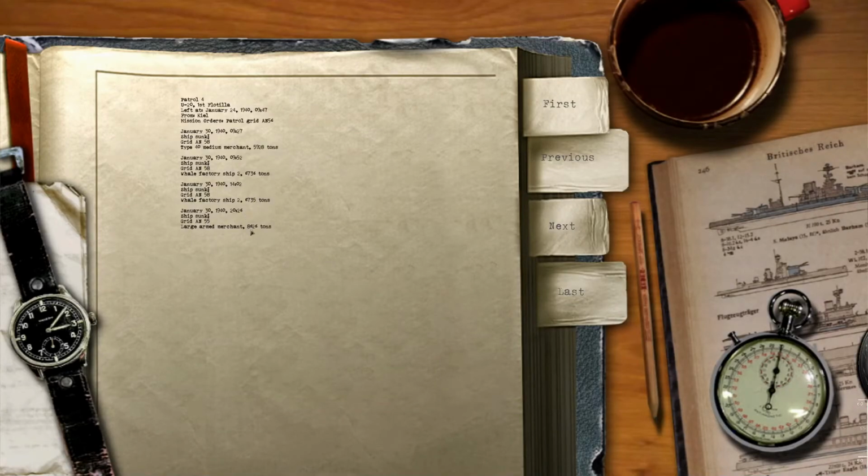So that's a pretty good patrol. I mean, 5 torpedoes, 4 ships, and pretty big ships too. So I think probably when we get back, we should have enough for now. I'll just transfer to second flotilla. Maybe we can get out of this Type 2.